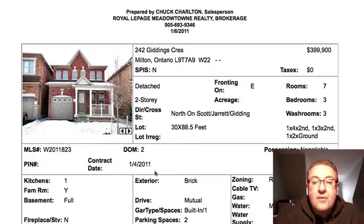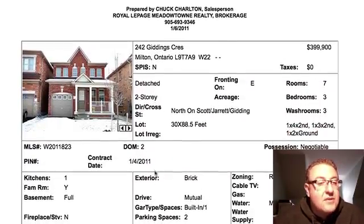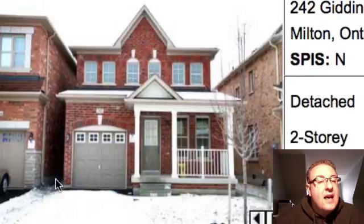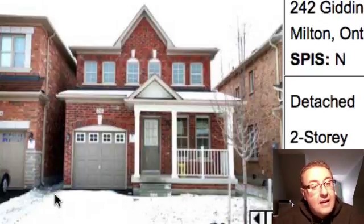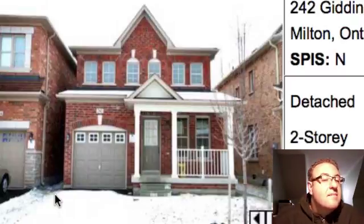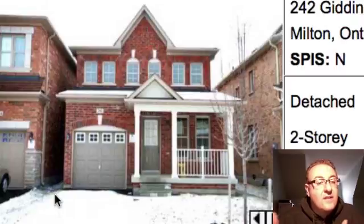Giddings Crescent is at 399.9, so we get a couple detached ones now. And now it says detached, but what I'd be concerned about, what I'd want to ask is, is it a link home? Does it share a foundation wall? Because that can potentially in the future have an effect on the value of the house, especially when markets slow down and buyers start to get a lot of picks and selection. You wouldn't want it classified as a detached when it's really not. So you definitely want to look into that.